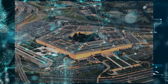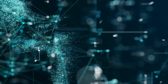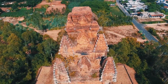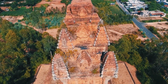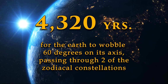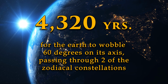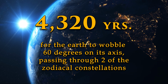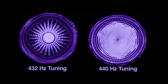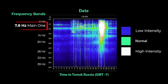at each angle. 432 and its subsequent orders of magnitude are sacred numbers that reappear quite often in myths, ancient architecture, and scripture. 4,320 is the number of years it takes for a precessional shift of 60 degrees to occur, which means it passes through 2 out of the 12 houses of the zodiac. 432 Hz is also the frequency that is the most resonant to the Earth's natural frequency, which is about 8 Hz.